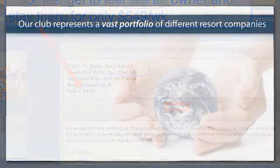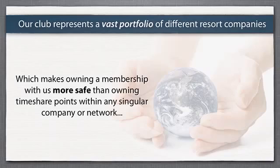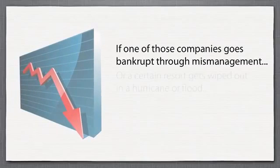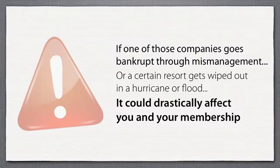As you may have noticed, our club represents a vast portfolio of different resort companies, which makes owning a membership with us more safe than even owning a more expensive timeshare points within any singular company or network, because if one of those companies goes bankrupt through mismanagement or a certain resort gets wiped out in a hurricane or a flood, it could drastically affect you and your membership.